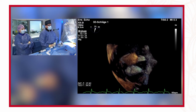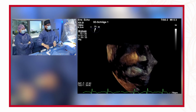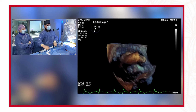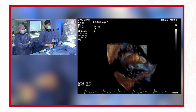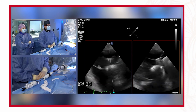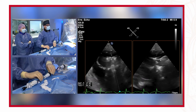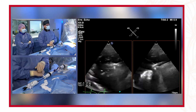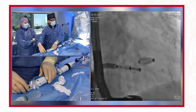Now we need to orientate the second PASCAL system in a V configuration so that both septal arms are connecting to each other, so that we are perpendicular to the line of coaptation between the posterior and the septal leaflets. This is being, again, confirmed in the transgastric view. We need a little bit of clockwise rotation to be perpendicular, as you will see in a second. And now we are confirming this also.